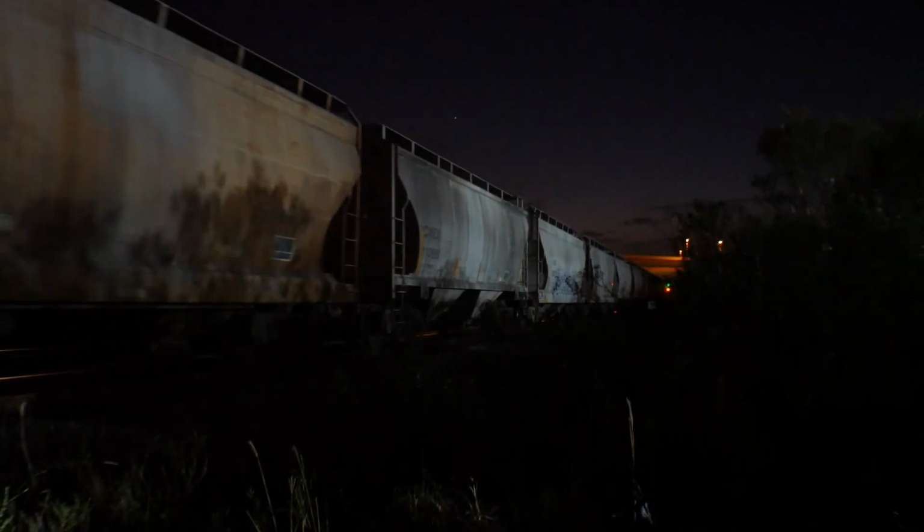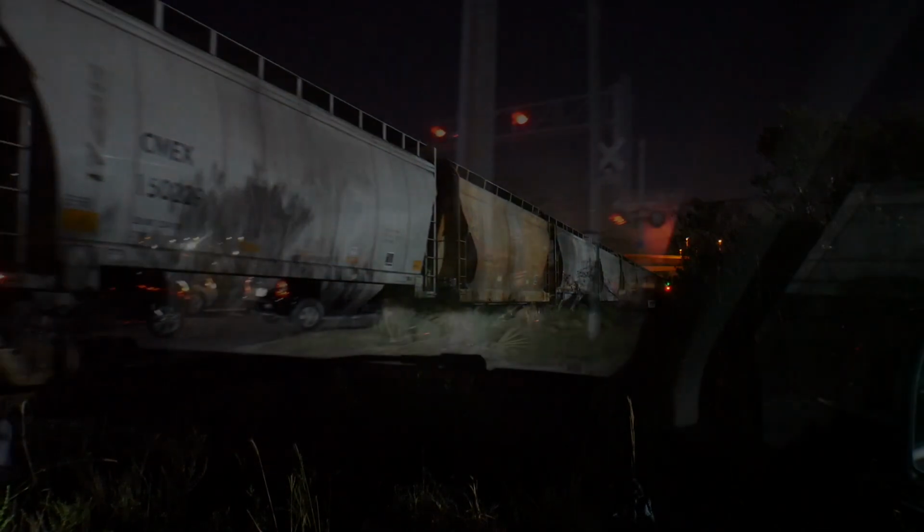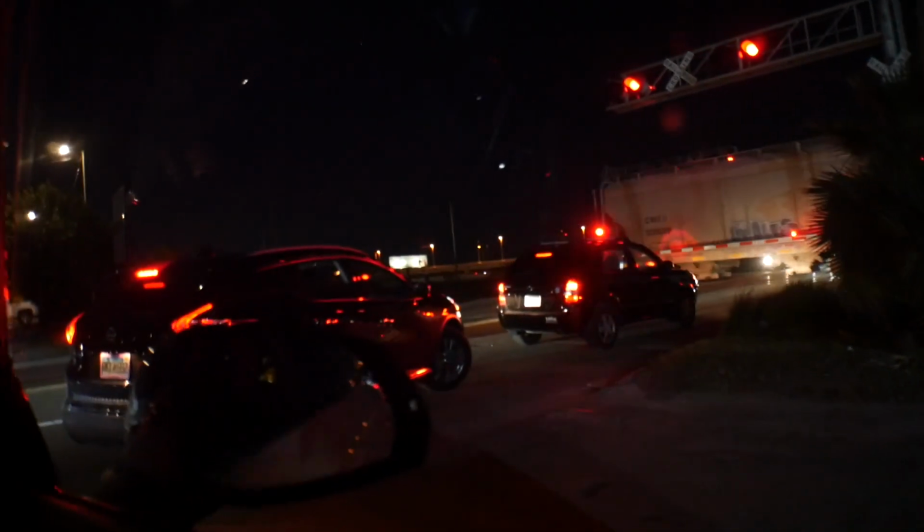26 loaded cement cars would be in trail on 728 today, making this Jeep 40-3 work hard to power it out of Tampa. But once he was clear of TN, he wasn't wasting any time.